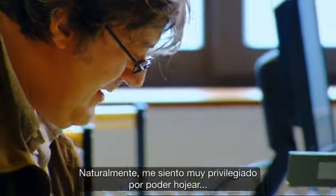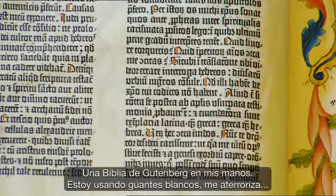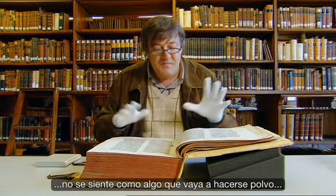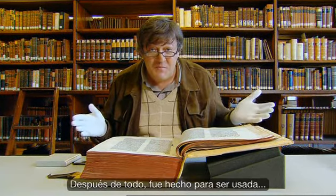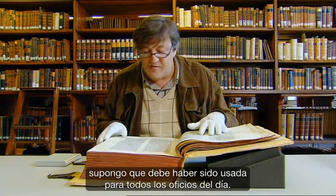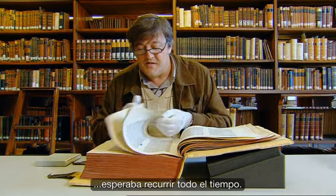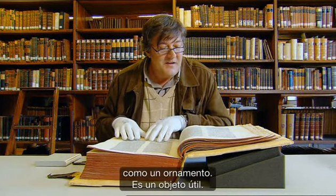Naturally, I feel very privileged to be able to leaf through this unbelievably rare and important object, a Gutenberg Bible, in my hands. I'm wearing white gloves, I'm terrified of breathing water vapor on it, and yet the odd thing is that it doesn't feel like something that is going to be crumbling to dust if I turn the pages too fast. It feels very solid and robust, and after all, it was made to be used more than once a day. If it was bought by a monastery, I guess it would have been used for all the offices of the day. And it was a solid object. A Bible was a thing that people expected to turn to all the time. And it isn't a fragile little thing like an ornament.